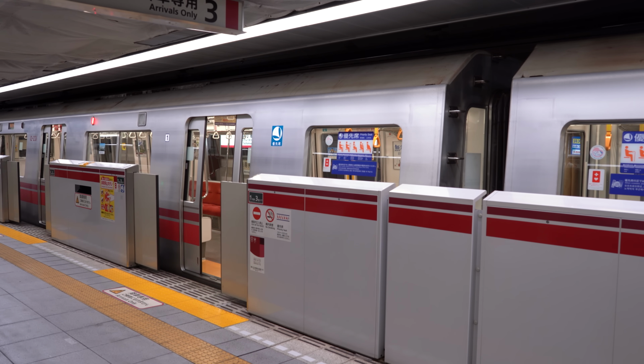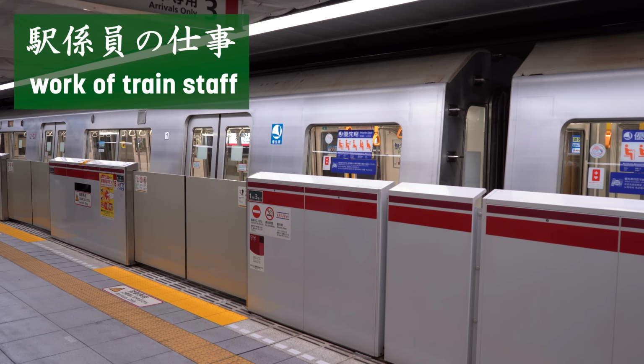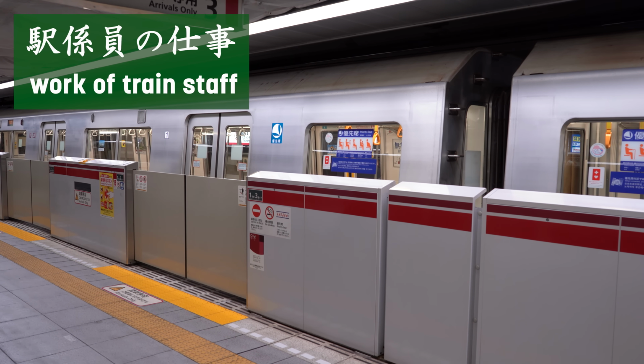There are first trains and last trains, so for riders, it may seem like it's a system that sleeps a bit. But for the train staff, it's a system that never sleeps.